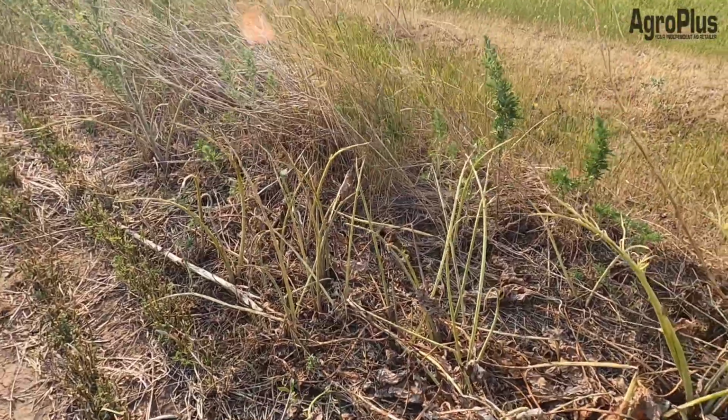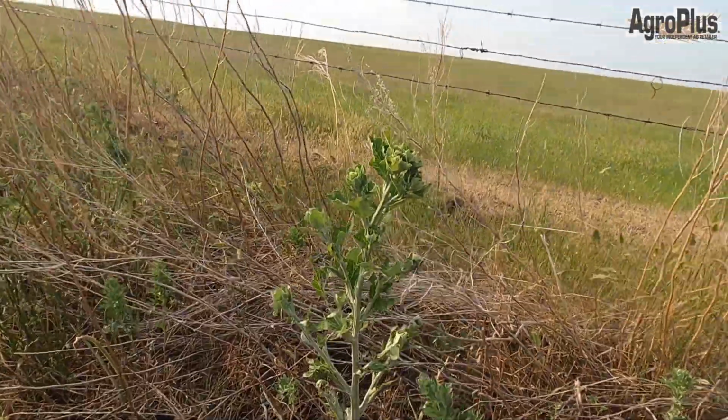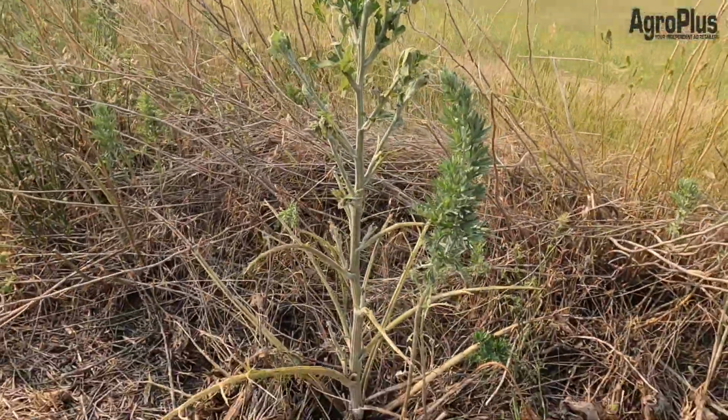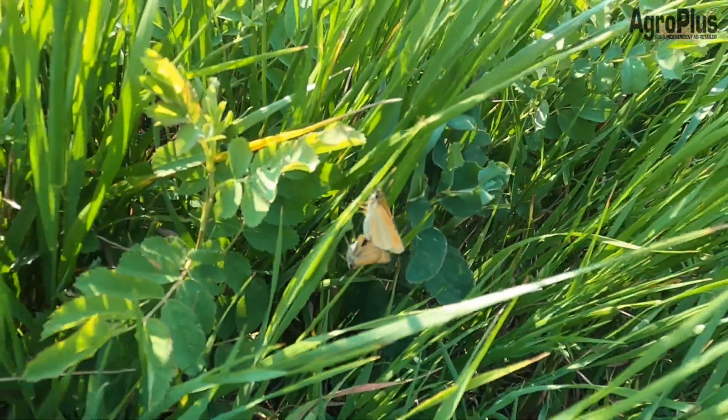For some reason, grasshoppers really seem to like burdock. You can see this one here just has the flowers left on top basically, and the rest of it has been totally defoliated.